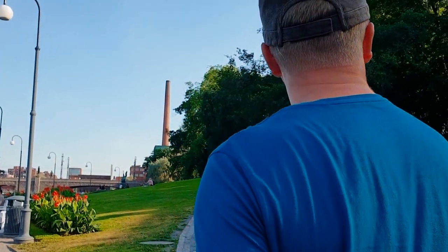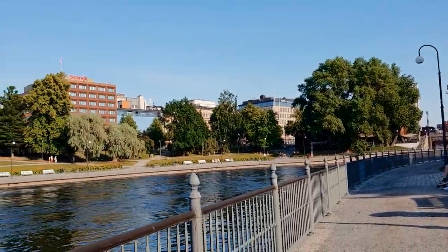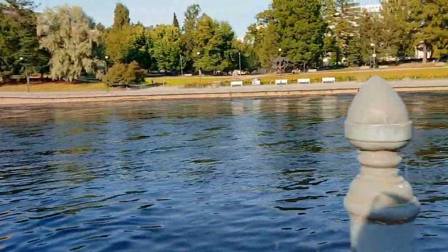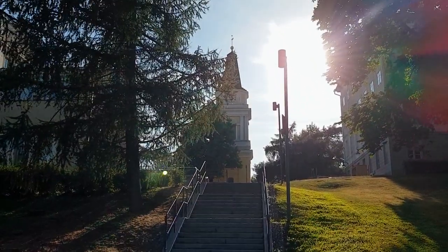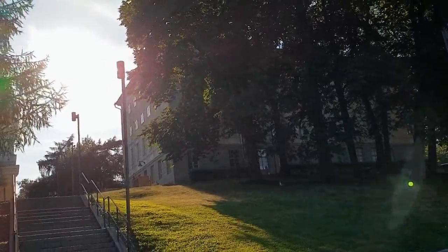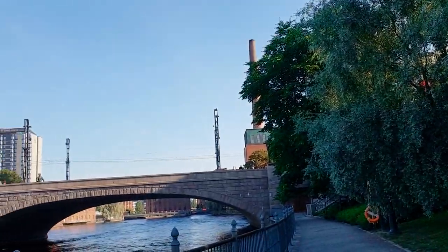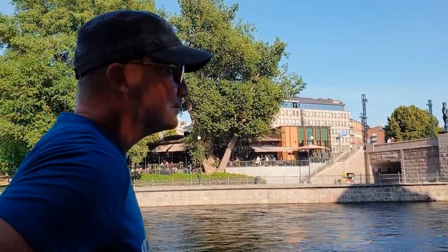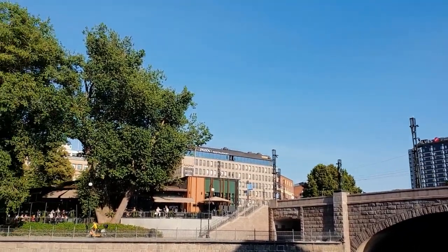So we are here in the central park of Tampere. And there is a beautiful scenery here and there's like falls out there. That's the clock tower. I said tower. Clock tower. Much smaller than some. Is that a joke? No. And there's like a statue there. Wow.